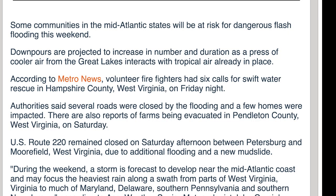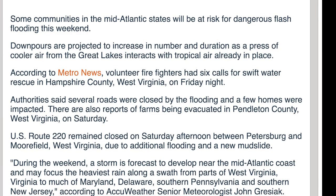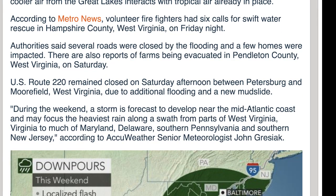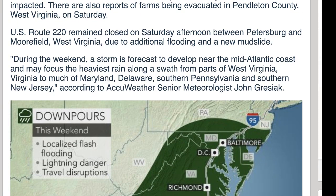Downpours are projected to increase in number and duration as a press of cooler air from the Great Lakes interacts with tropical air already in place. This, according to Metro News. Volunteer firefighters had 6 calls for swift water rescue in Hampshire County in West Virginia on Friday night alone. Authorities said several roads were closed by flooding and a few homes were impacted. There are also reports of farms being evacuated in Pendleton, West Virginia on Saturday. U.S. Route 220 remained closed on Saturday afternoon between Petersburg and Moorefield, West Virginia, due to additional floods and new mudslides.